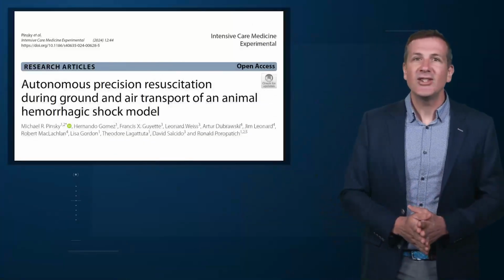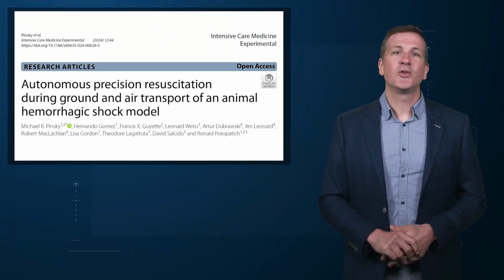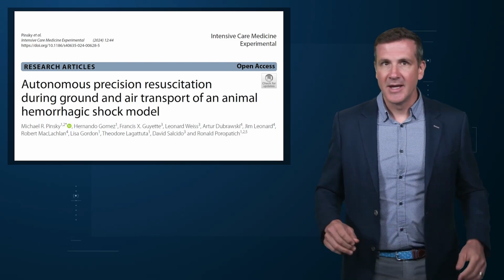Enter resuscitation based on functional hemodynamic monitoring, or REFIT, introduced in this article appearing in the journal Intensive Care Medicine Experimental. The idea behind REFIT is straightforward. Resuscitation after trauma should be based on hitting key hemodynamic targets using the tools we have available in the field: blood, fluids, pressors. The researchers wanted to develop a closed-loop system, something that could be used by minimally trained personnel.